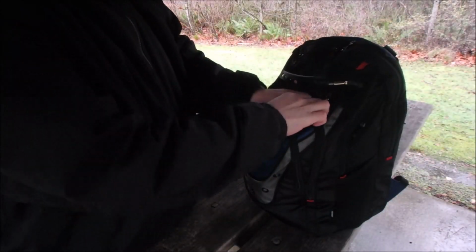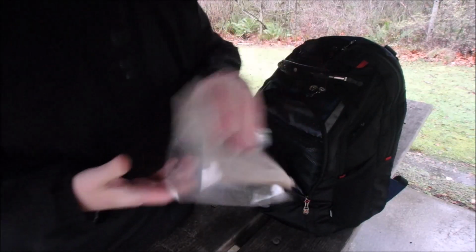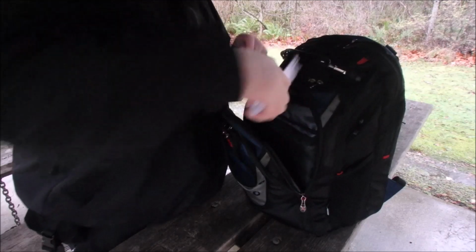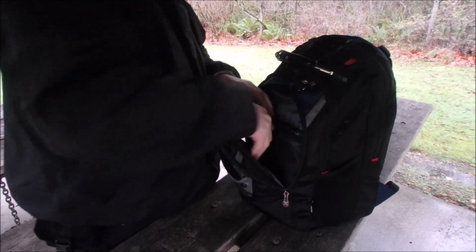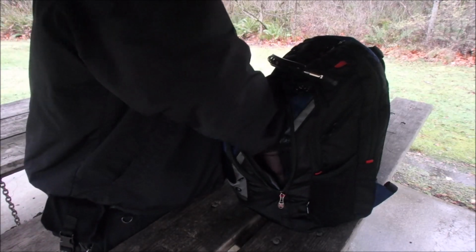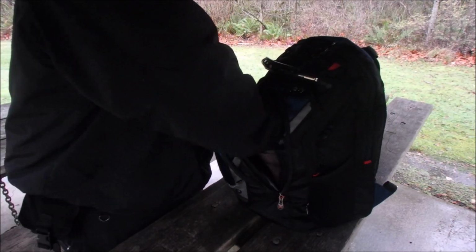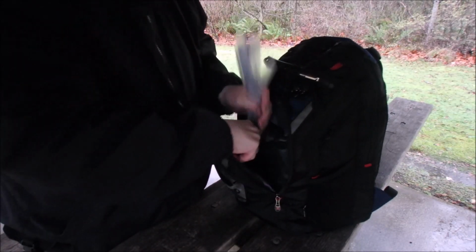Alright, so the next pocket up, I have just some napkins, a zip top bag, and I think I still have some chopsticks, just because. I might have used them already, but I think I still have a couple. Yeah, I do. I got more zip top bags, because if I had something that was wet, I could store it in there. And that's really it for this front pocket. I don't have a lot in here because I've got something in the main compartment, which I'm going to show you.